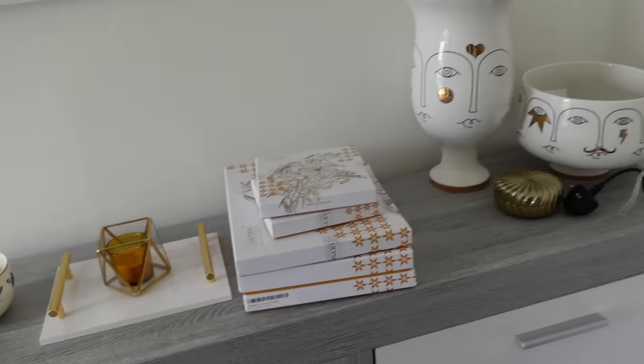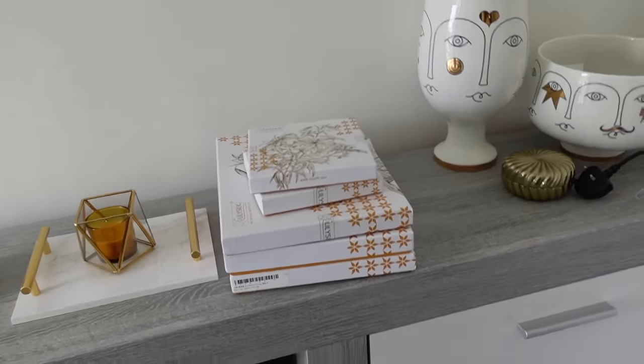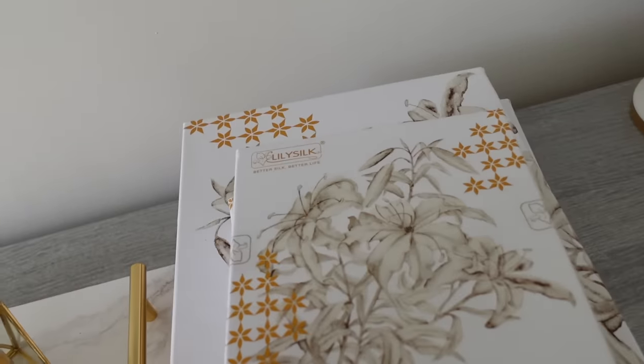So yeah, now I need to get dressed quickly. I wanted to show you what I got from Lily Silk.